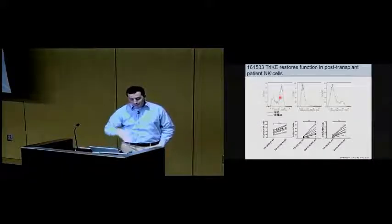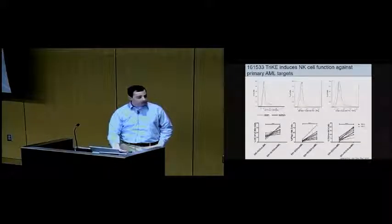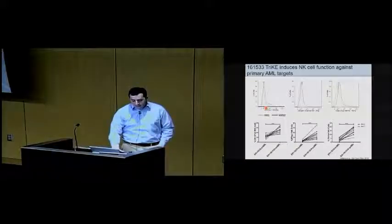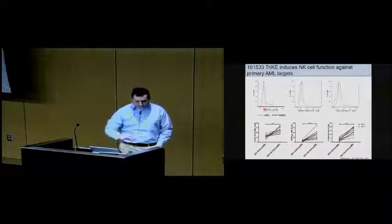As you can see, with HL60 tumor targets, you get more degranulation, interferon gamma, and TNF-alpha than when you look against primary AML. So we can actually see it in this assay. But the key thing is that the TriKE, which again is the heavy line, outperformed the BiKE, which is the light line, in terms of degranulation, interferon gamma production, or TNF-alpha production.